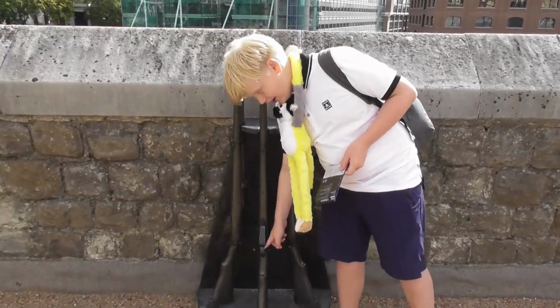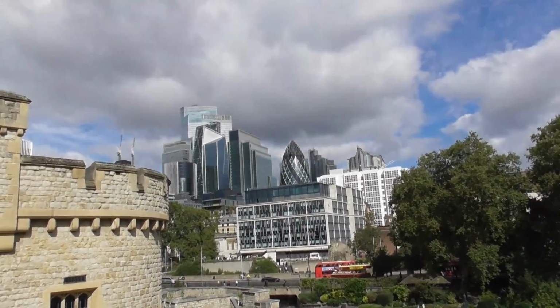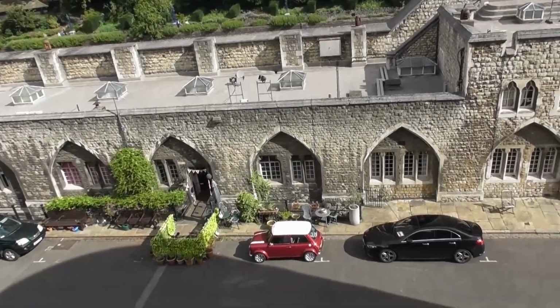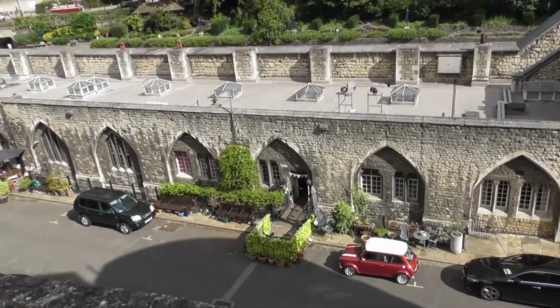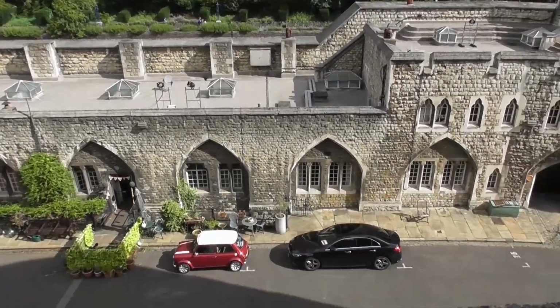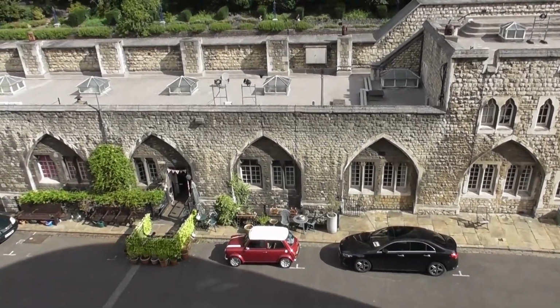From the Tower of London you can see the financial district of London as well, with the Gherkin and some of the other buildings that I don't know what they're called. It seems very strange to see cars in the Tower of London, but that is where the yeoman warders live. That's their houses. But you can see they've got little benches and little places they can go and sit outside and have a cup of tea.